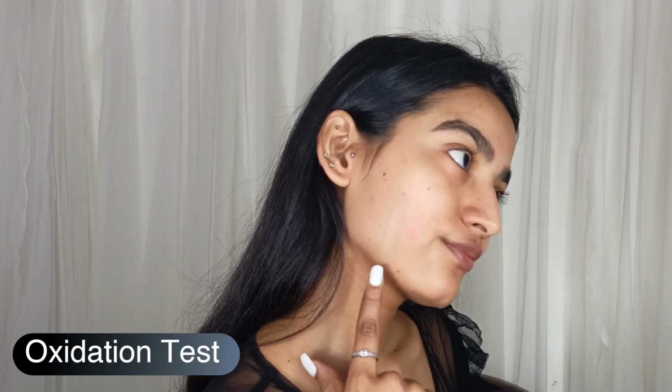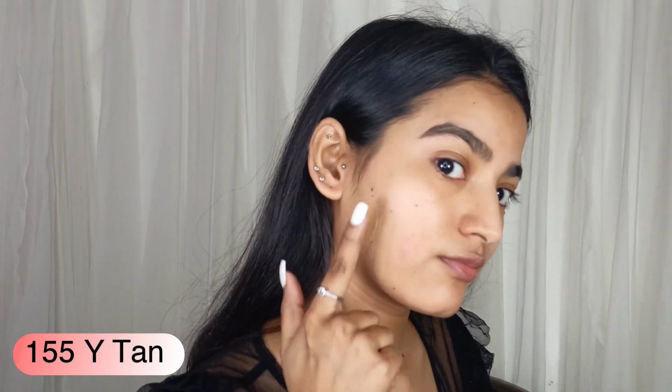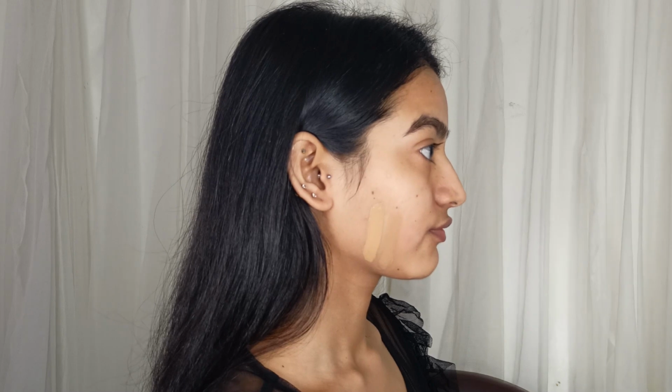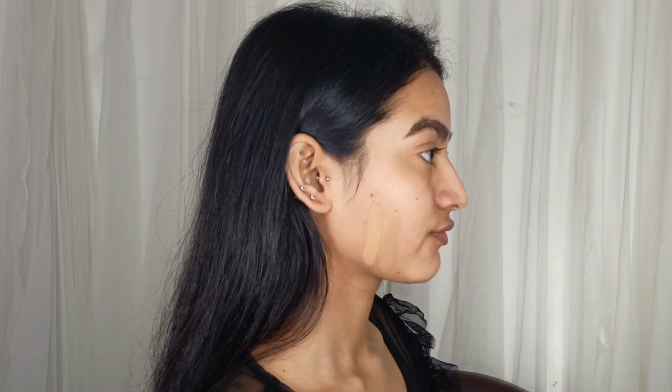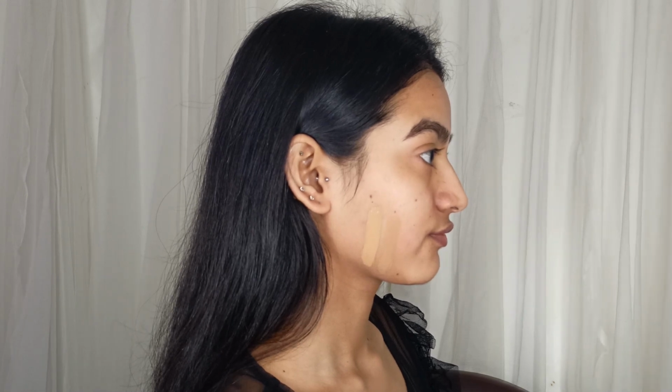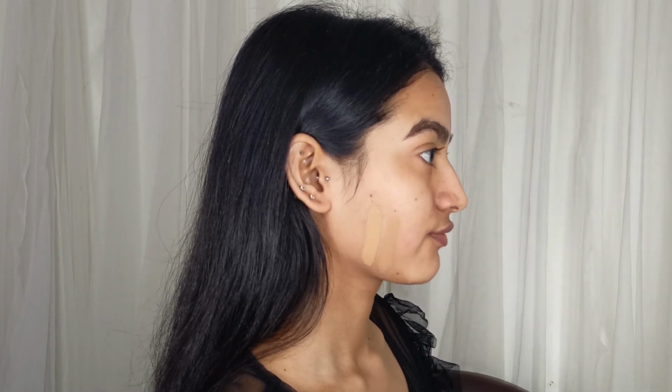Now let's do a quick oxidization test. So this is the swatch of the Kay Beauty Foundation that I did 15-20 minutes ago. And now I am doing a fresh swatch just to see if the shade has oxidized or not. And yeah, it does oxidize and becomes slightly peachy yellow. And this fresh swatch looks proper yellow in comparison to it.